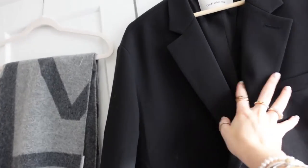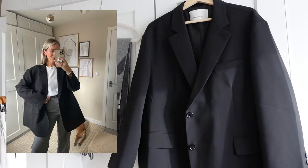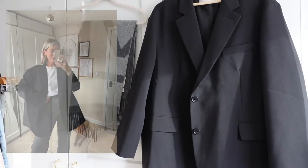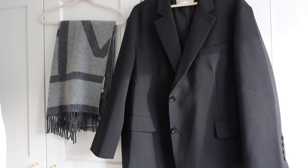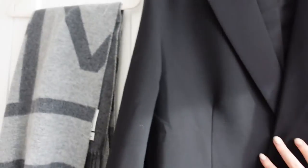So I got it in a size small, but it is a very oversized fit. I'll pop a picture on the right hand side with the blazer on so you guys see what it looks like, as well as the scarf. But they do it in different colours. I love it in the dark beige, also seen it in grey as well, but I thought I'd get the black one. I thought it'd be nice to dress up, but also to belt as well. I just love a classic black blazer, and the quality is really nice on this as well.